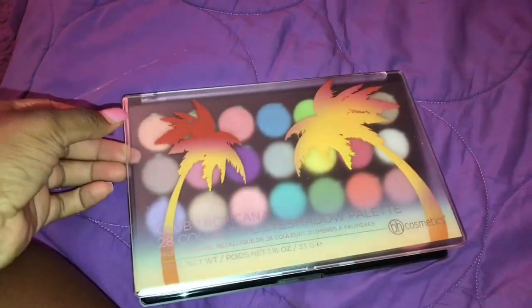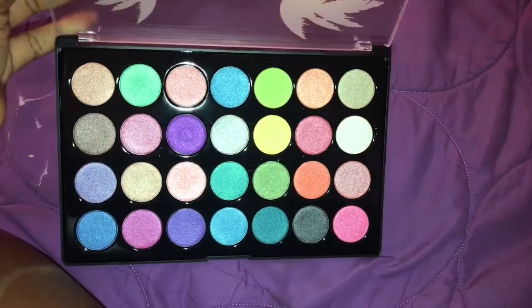This palette is just really, really beautiful to me. I really love the different colors. First of all, anything that has pretty packaging, I will just get it because I'm a sucker for pretty packaging. I just think this packaging is adorable. I like how this palette is very thin, as you can see. Some people were saying that when they opened their palette, it had a strong smell to it. Mine doesn't smell like anything, and I'm glad, so maybe they fixed that.